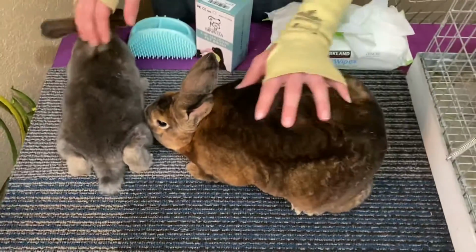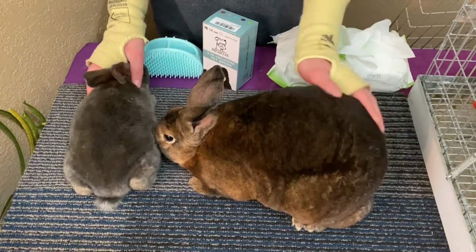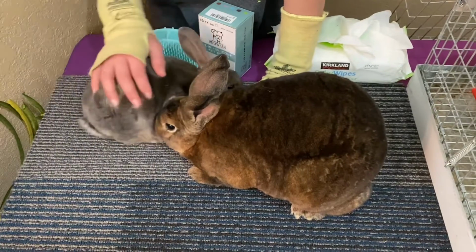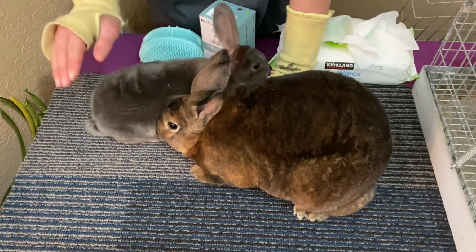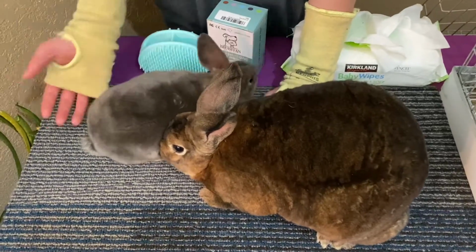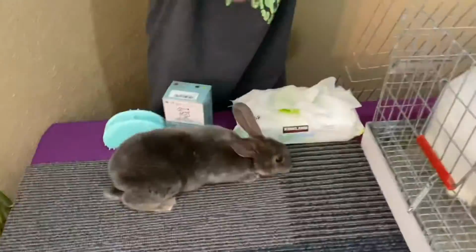And his fur is really soft and really dense and plush. Whereas hers isn't very soft. Well, it's soft, but it's not very dense. And it's not very plush. So there you saw the difference between my Rexes.